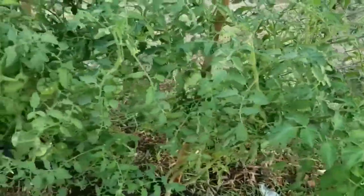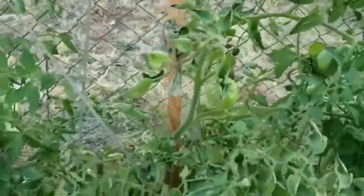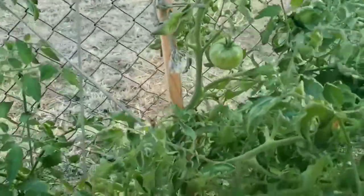My Rutgers tomatoes are pretty well loaded up. I got a whole bunch of tomatoes on here. I'm looking forward to them. That one's starting to blush just a tiny bit. Got a bunch of them down in here. A little purple basil hiding down in there.